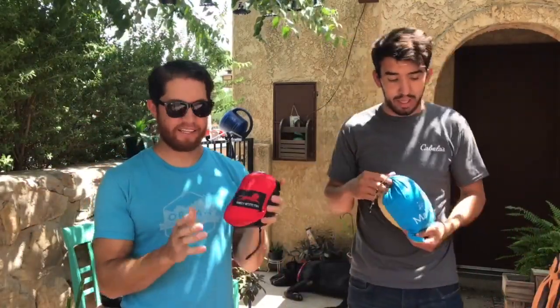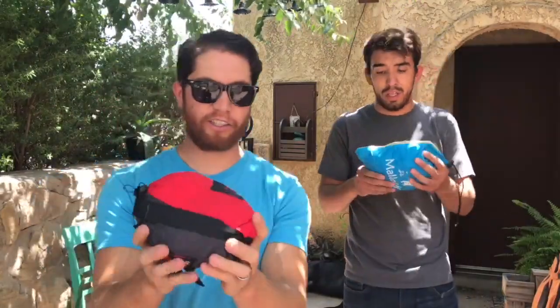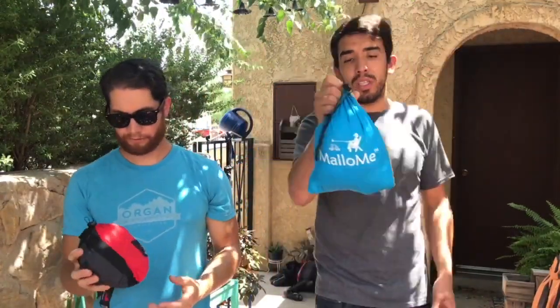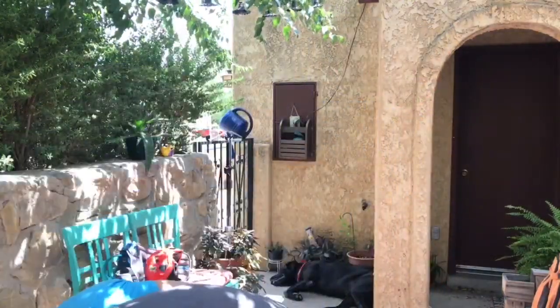They're very strong. They don't lose their integrity because they got wet. And then this is my single person hammock. Very small, very compact. It's called Honest Outfitters. Got it off of Amazon, a good deal. And this hammock is a Mallow Me. It's a 2-person. It's not really supposed to be compact.